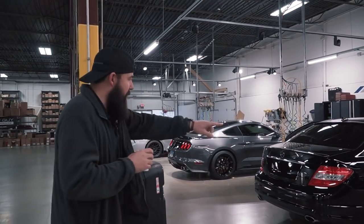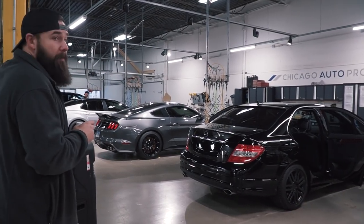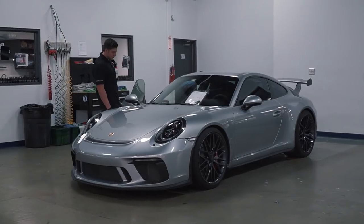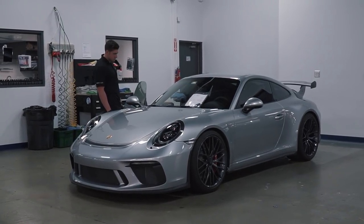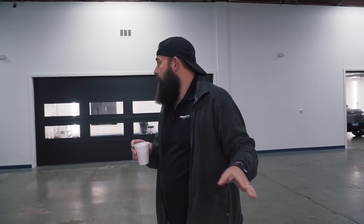Every car that you see here, coating, coating, coating, coating. Jeep over there is getting a coating. GT3 over here is just finished up. We did paint protection film on it. We just gotta do a final check, do a mini detail on it, make sure the windows are clean, the rest of the car's clean. That's going out of here.